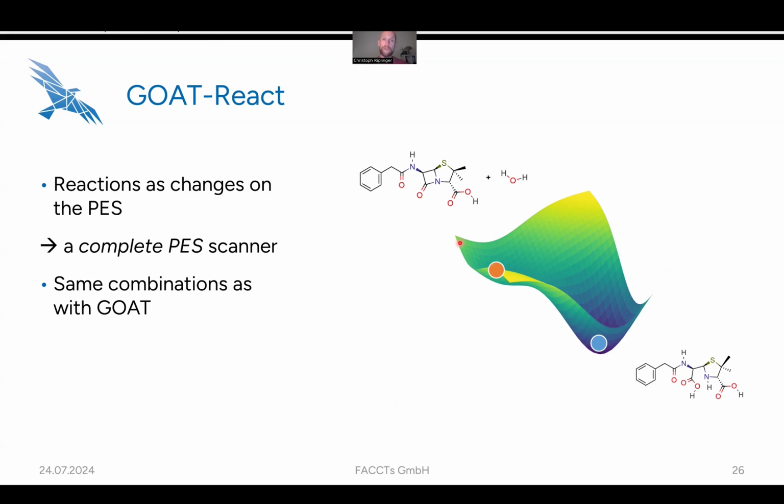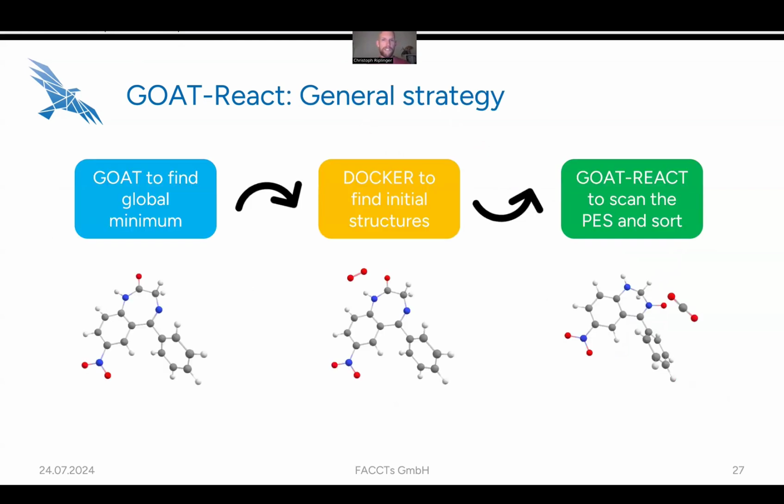The GOAT module that Bernardo will talk about also includes an extension that we call GOAT React. And that is a module to do reaction exploration. Essentially, what you do there, you put two or multiple molecules together, and GOAT React gives you the reactome, so all possible reaction outcomes. I don't want to go into detail here, I just want to show you that we have now a nice tool chain to study such reactions.